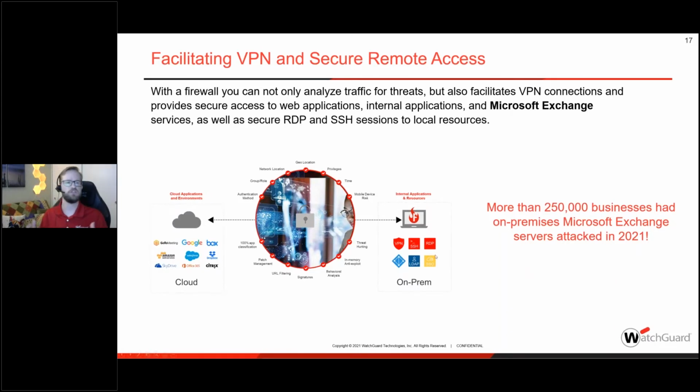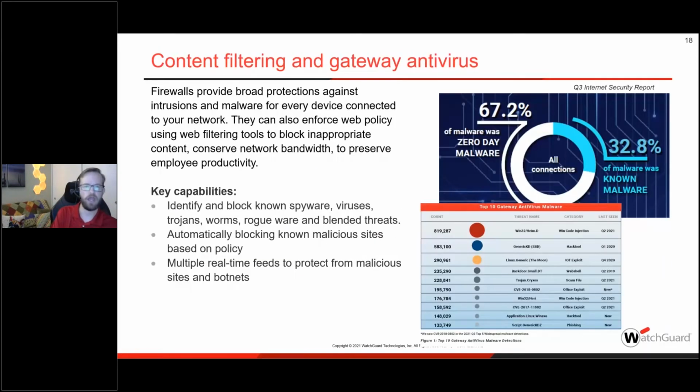Now, when it comes to things like content filtering and gateway antivirus, this is when we start to add some of those analysis services so we can start to monitor what's going on in the traffic and detect really known threats at this point in time. And so, one of the big data points that we focus on at WatchGuard is this idea of known malware versus zero-day malware.